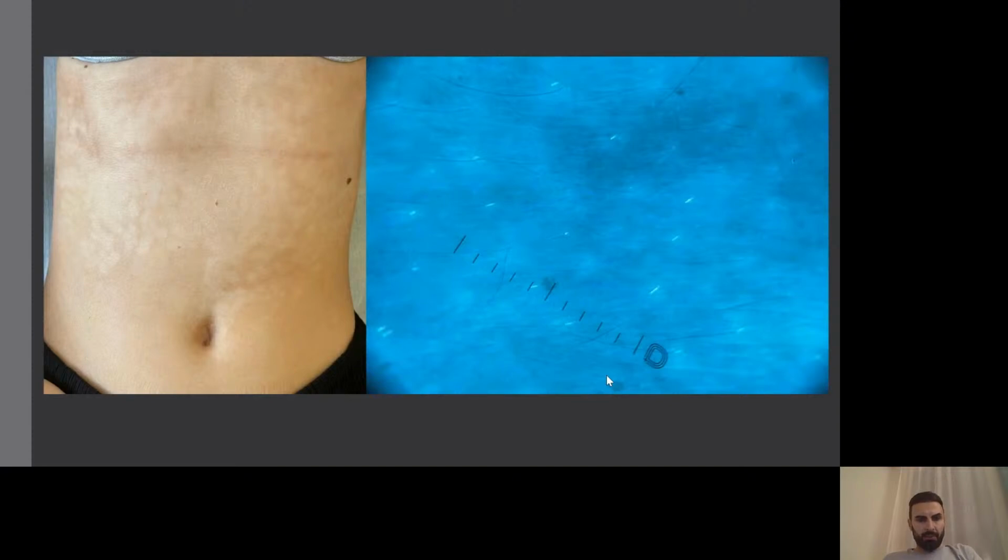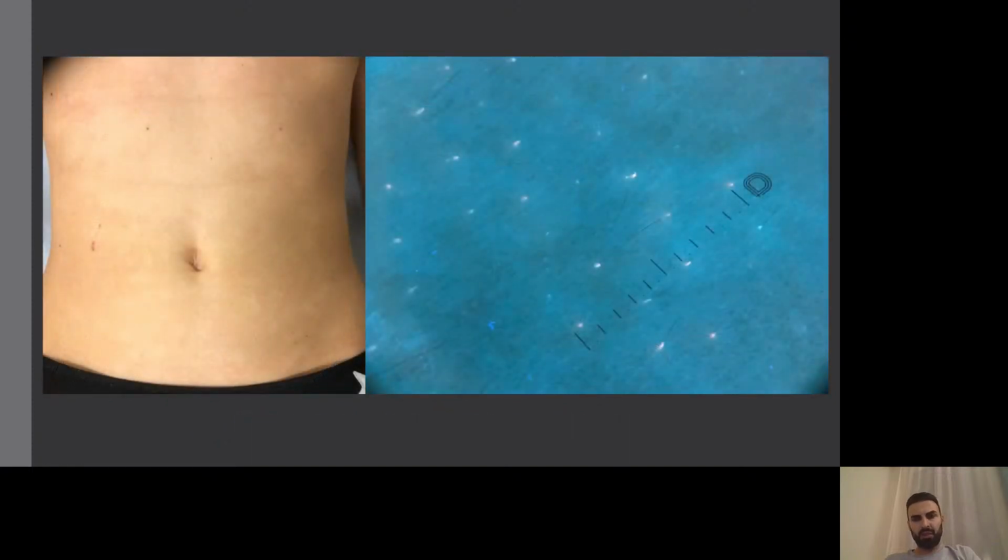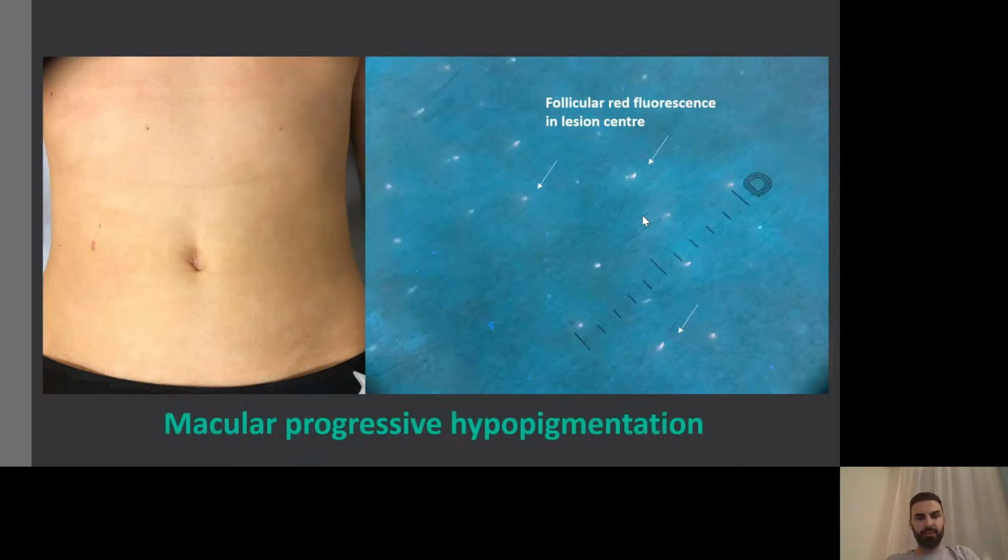So let's come back to our patients. Here we don't see red fluorescence, so this is of course achromic pityriasis versicolor. On the other hand, here we have in the center of each macule a tiny red pinkish fluorescence. So this is macular progressive hypomelanosis.